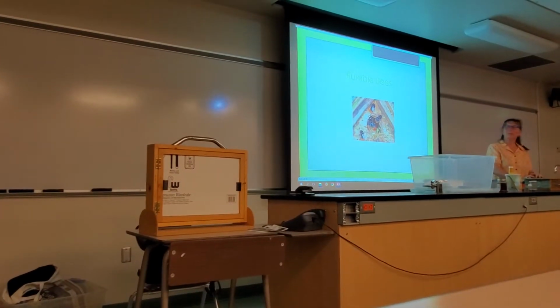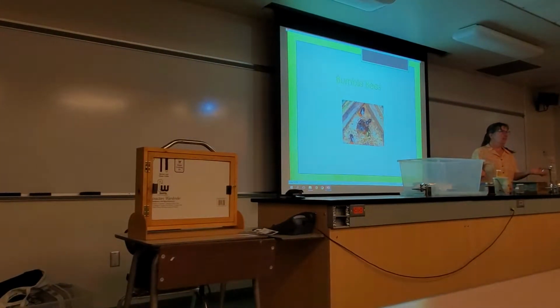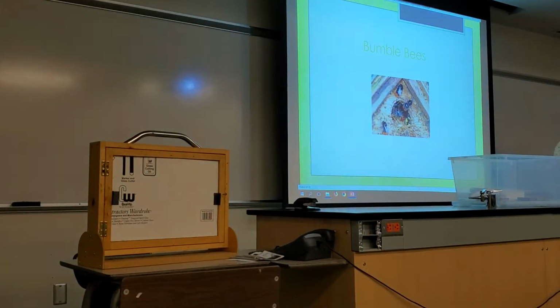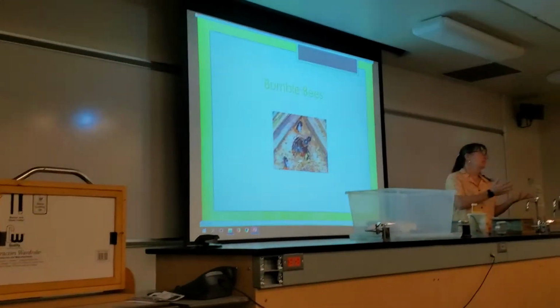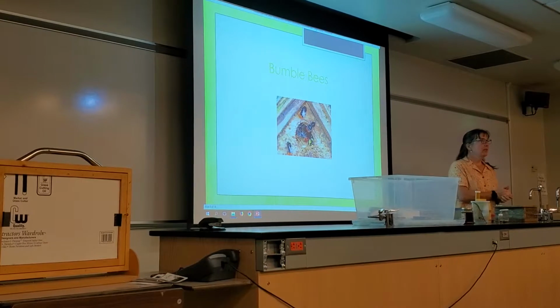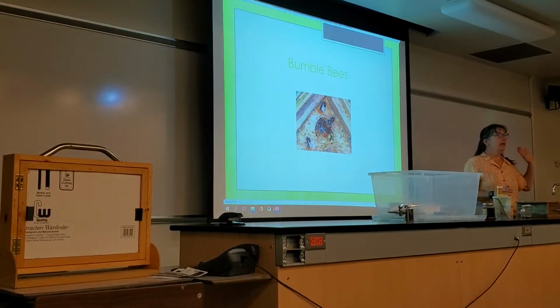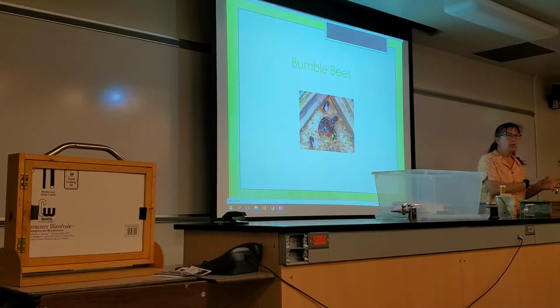As for how a bumblebee colony operates, it only lives for, it's not even one year, it's usually a couple of seasons, like one part of a year. So it starts with a queen bumblebee who was created last fall, and she overwintered in a hole in the ground or in a crack or crevice somewhere, and as the temperature warms up, she comes out.